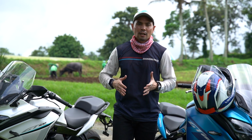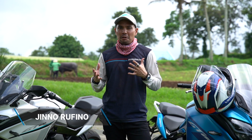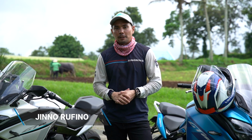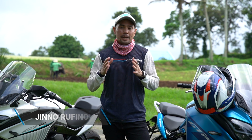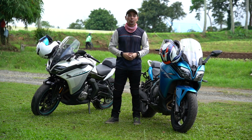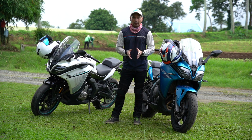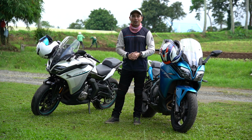CFMoto has been in the country for just about 2 years now, since 2020. Despite being a relatively young brand in the Philippine market, they've made quite a name for themselves with the affordable big bikes, the NK series. And today we've got not one but two of their bigger brothers, the 400 GT and 650 GT. It's time to go beyond the ride.